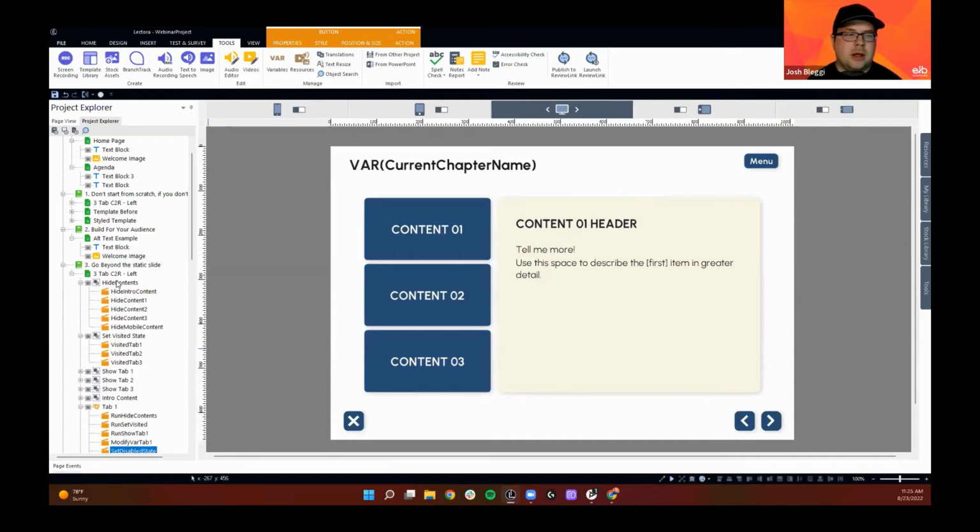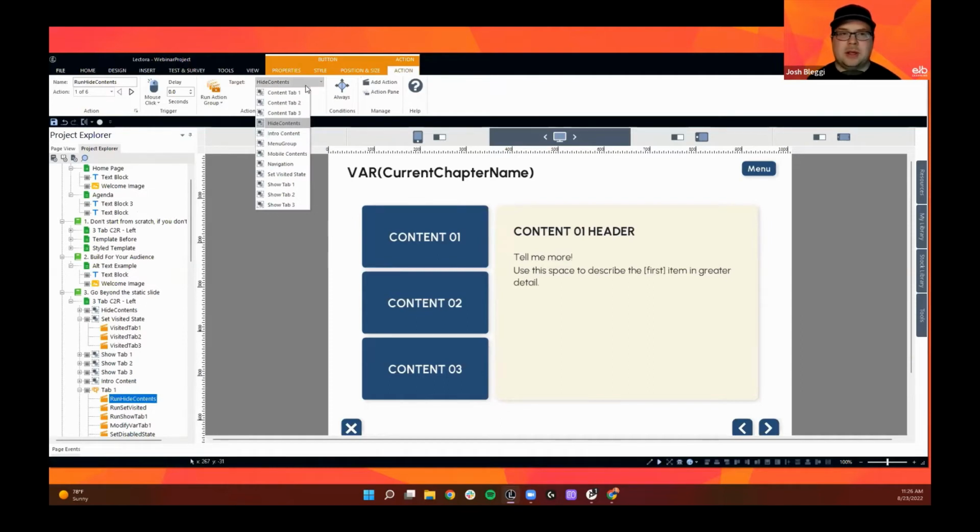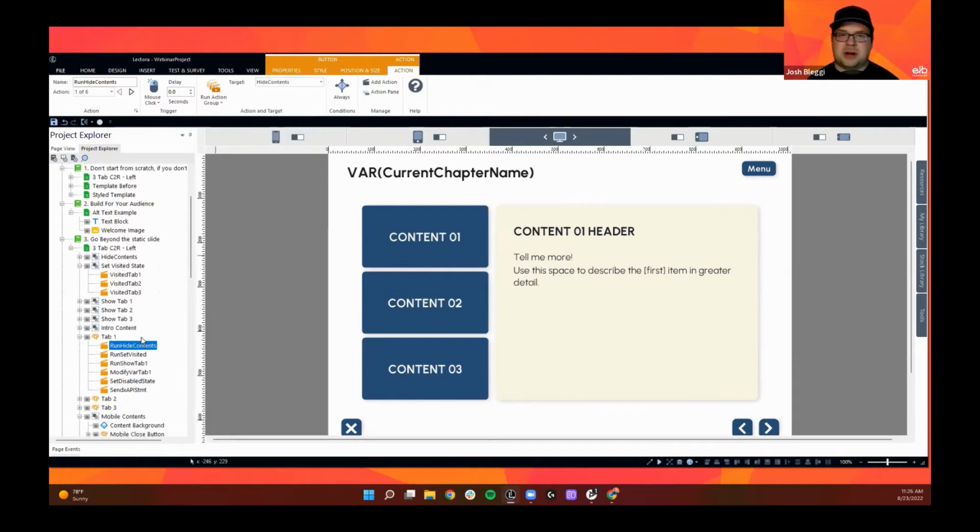In this case, I want hide contents to be on all my buttons, but I didn't want to replicate these exact same steps on each of my buttons. So instead, I created this action group. Then on each one of my buttons, I'm simply running, on mouse click, run this action group, targeting this hide contents action group, so that it's firing that. And as you can see, I have a lot of other actions and action groups firing from this particular button to create some of the interactivity that you're seeing in this interaction.